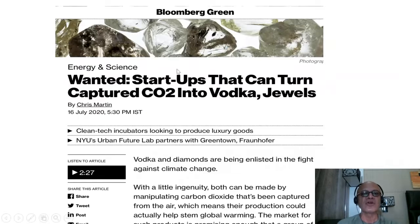Here is Bloomberg Green's article on energy and science. Wanted: startups that can turn captured CO2 into vodka and jewels. So there are startups now that are, we will look at vodka in a minute, and even diamonds. They are being enlisted in the fight against climate change. With a little ingenuity, both can be made by manipulating carbon dioxide that's been captured from the air, which means their production could actually help stem global warming.